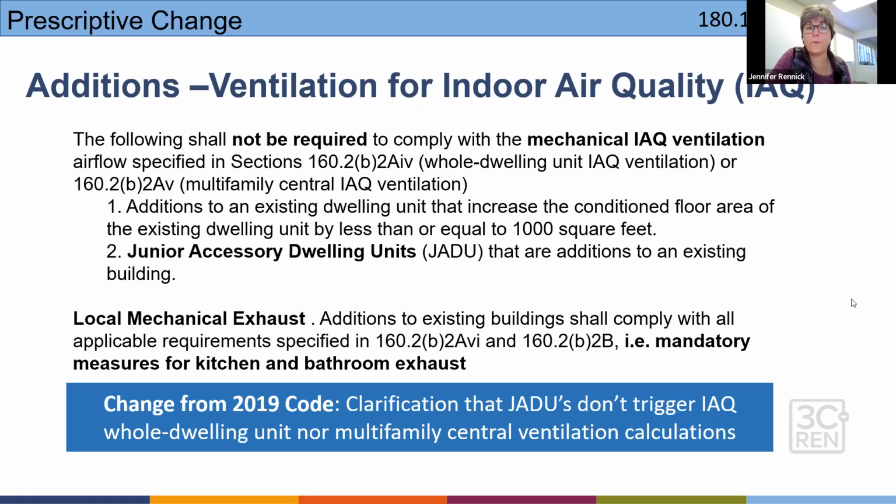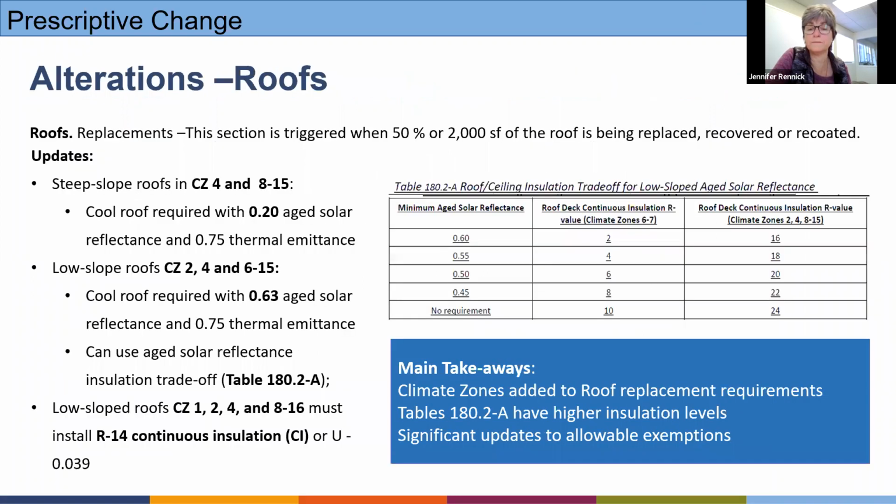And for the additions, for your indoor air quality, there's some clarification that junior ADUs don't trigger the indoor air quality requirements. I don't know how applicable that'll be, but I'm sure there's a case where in a multifamily project you do an addition, and it's potentially possible to have a junior ADU as part of it, maybe it was their caretaker's residence, and now you've got a junior ADU attached to it. Otherwise, a lot of these requirements follow the same as the single family requirements. And we have that mandatory measure for the kitchen and bathroom local exhaust that applies for our additions.